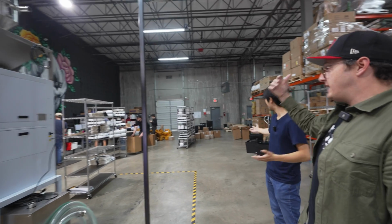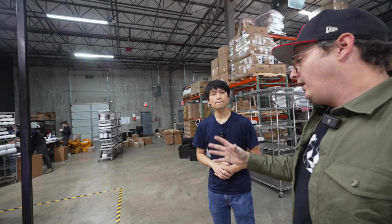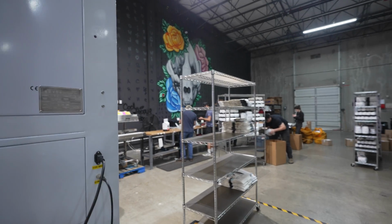This is where we do a full just-in-time system. So every order, every day, we basically start new and make everything from scratch every day. Even printing the labels, there's a big line of printers over there where we print every label pretty much every day.